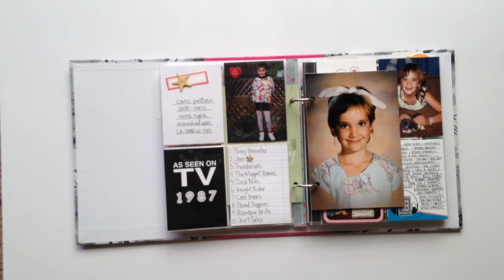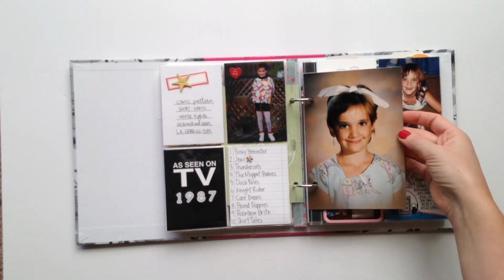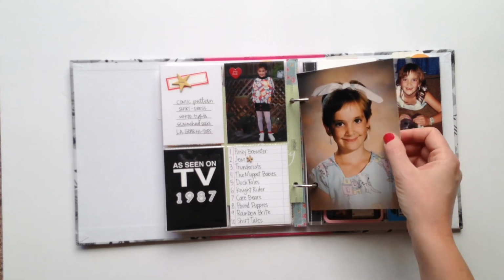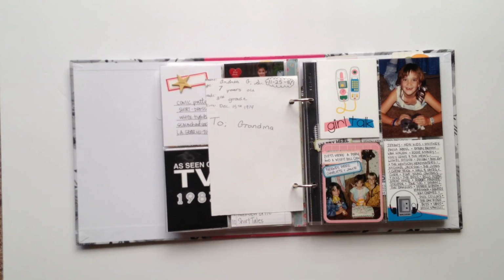So I used one of the kit cards and put the year here and then listed my top 10 favorite kid shows that I watched at the time. And on the opposite side, it's just a school photo. I didn't do anything to it other than just punch the holes in it. And I left the back just the way that it was because I had actually written all my things on the edge, on the back, and gave it to my grandma. And eventually I got it back.